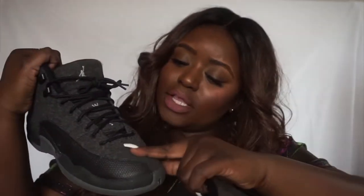Oh my God. Yes. At first when I saw these, I was like, I don't want those, they're ugly, they're not that amazing, what's the point, who came up with that idea, and it was the wool 12s. Then when I got them, I was like, you know what, the wool on the grade school version is a little bit more fuzzy, so I like that. Secondly, these really keep your feet warm. In the winter time, if there's no snow on the ground for real, I'm throwing these on.